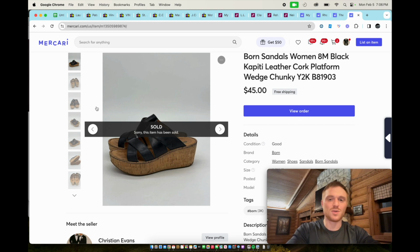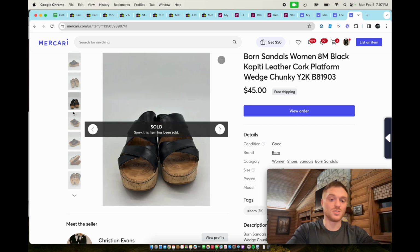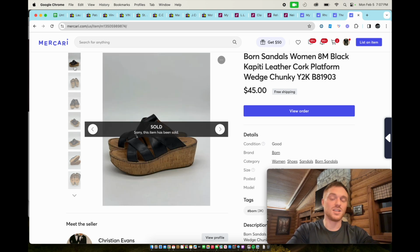Like I said, just a quick example of one of the women's sandals we sell. We like to sell chunky sandals as well. Any Y2K style, anything you could put those keywords on, Y2K, chunky, 90s, anything you can use those keywords on with a decent brand behind it, it's going to sell.